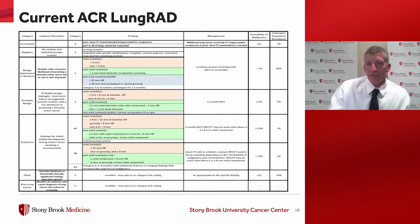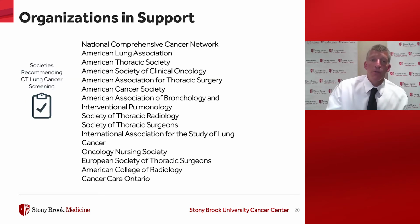By creating this Lung-RADS and using slightly different criteria than what they used for NLST, it'll reduce the amount of false positive studies that happen at screening. There's just a list of all the organizations currently in support of lung cancer screening.